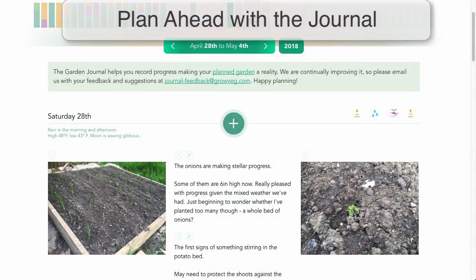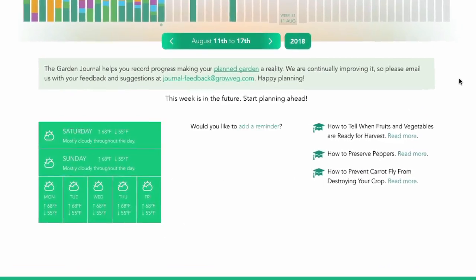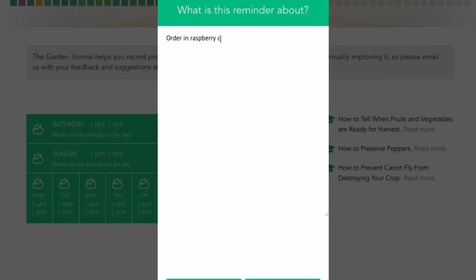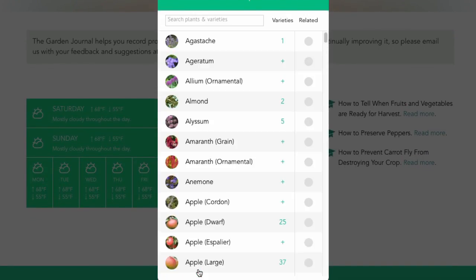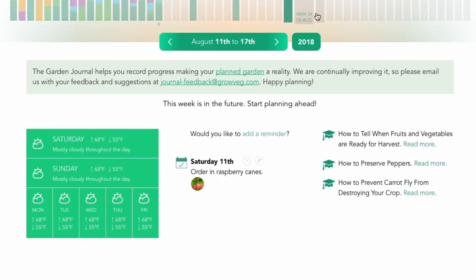Efficient gardeners plan ahead, and the Garden Journal helps you to do just that. Click on a future week to add a reminder. Make a note to yourself, and you can add a related plant here. Once you're done, your reminder is logged for reference. You can edit or delete reminders at any time.